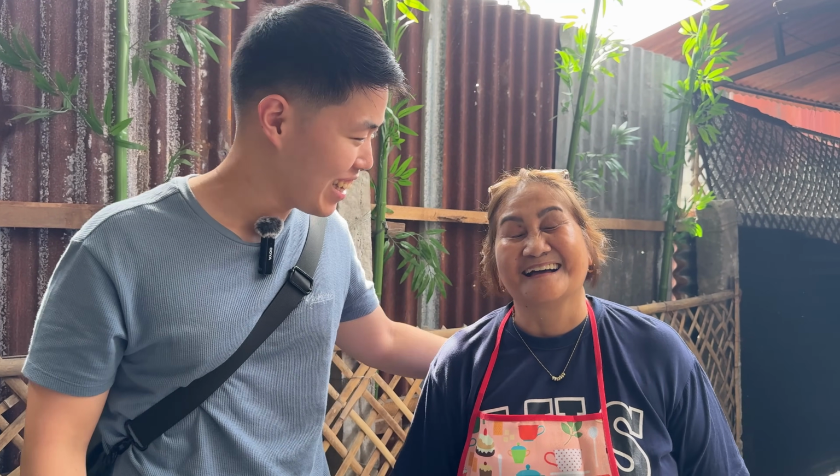So the owner insisted to pay for our meal. Really huge thanks to the owner of this restaurant, of Taldawa restaurant. Really one of the best Kambingan, best goat meat here in Pampanga. Thank you po, ma'am. Thank you po.